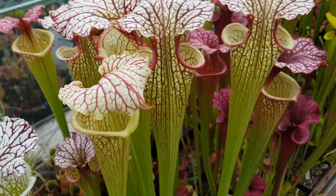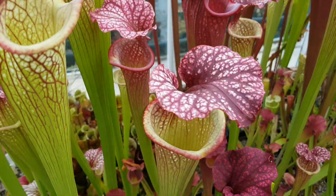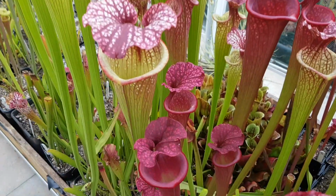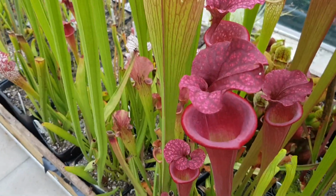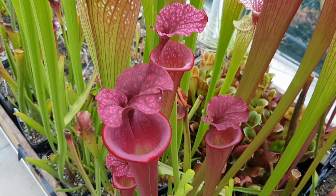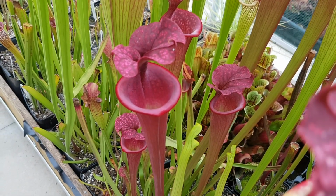And then here's the bit that's really interesting. Some of the crosses I made years ago. F27A times L18 giant pink lip. Let's look at that. I'm thinking of naming this after Helen's mother. It's going to be called Joy Ralph.